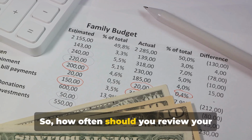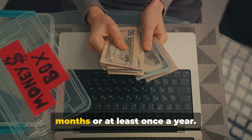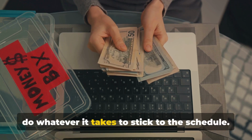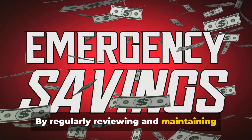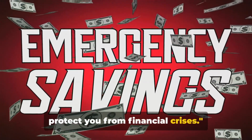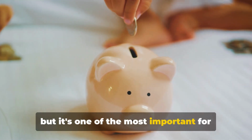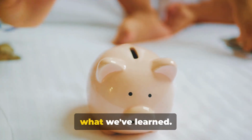So, how often should you review your fund? Ideally, it should be every 6 months, or at least once a year. Mark it on your calendar, set a reminder, do whatever it takes to stick to the schedule. By regularly reviewing and maintaining your fund, you ensure it's always ready to protect you from financial crises. Building and maintaining an emergency fund may not be the most exciting task, but it's one of the most important for your financial security. Let's take a moment to circle back to what we've learned.